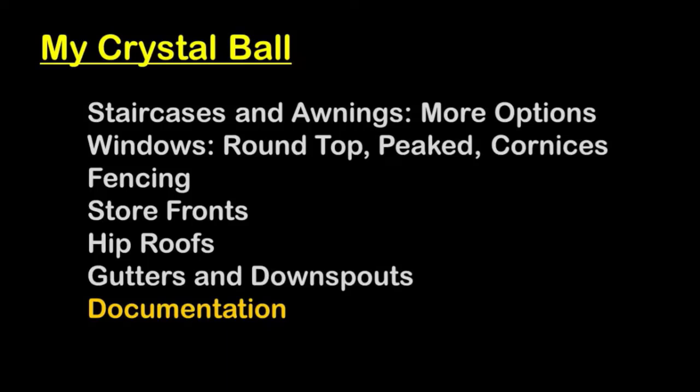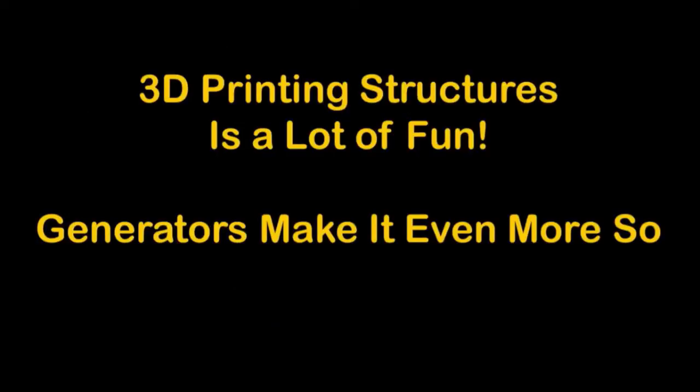Wish me luck. To conclude, if you have a 3D printer and want to create some custom buildings, you now have some new tools to do so, all without learning CAD. If you don't yet have a 3D printer and have even the slightest interest in the technology, I encourage you to take the plunge. And when you do, give my generators a try. I think you will be glad you did. Thanks for listening.